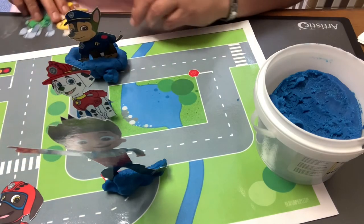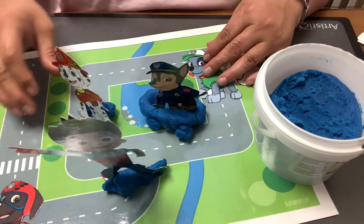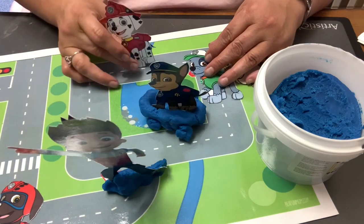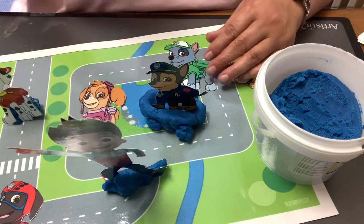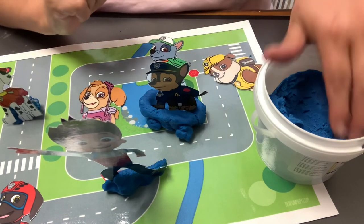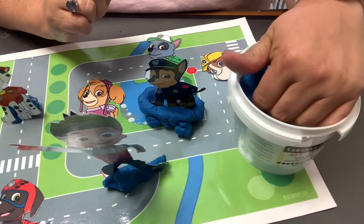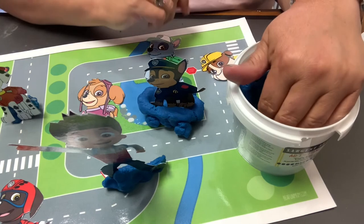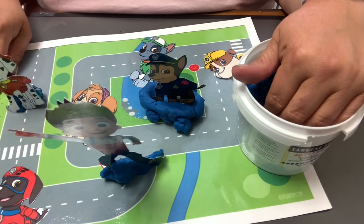So yeah, you just play with them however you want. Like I said, you can stand them up. You can make them go around the track. You can get out your other cutting toys and toys that make different shapes and things like that. That would be fun. But other than that, that's all you do. Just play with your Play-Doh. Enjoy.